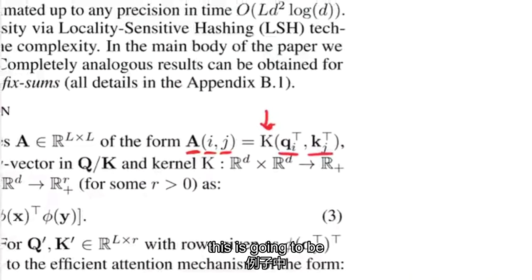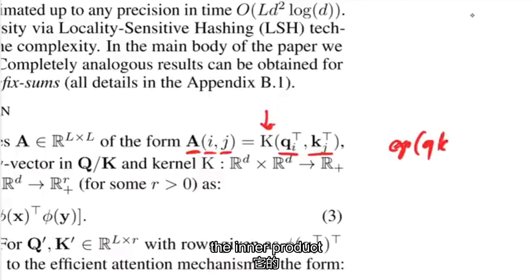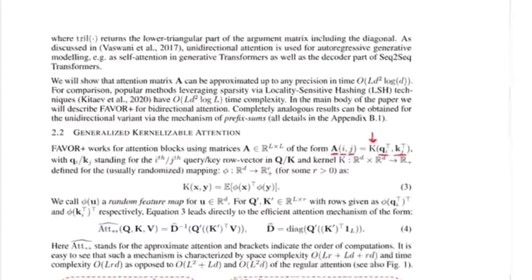In our case, this is going to be the x of query times key, like this. Sorry, the other way around. Query transposed, query times key, the inner product of that. However, you can think of any sort of kernel function.